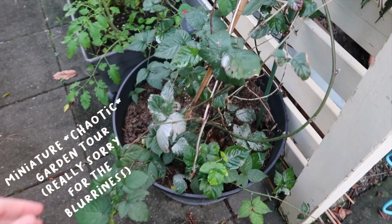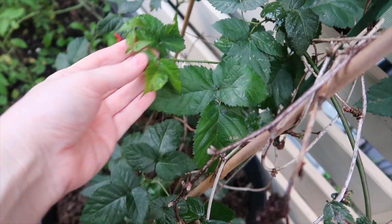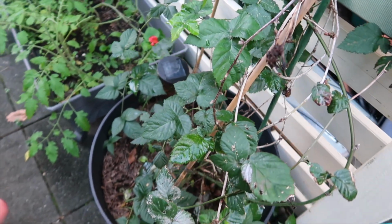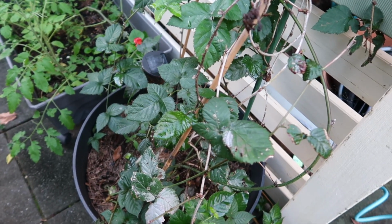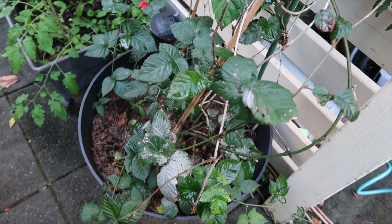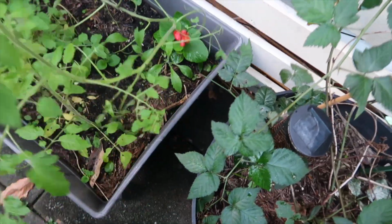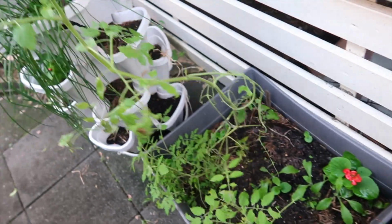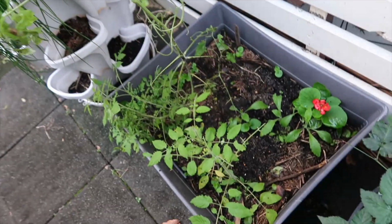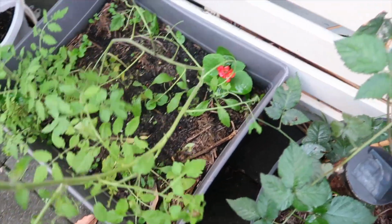So we have this blackberry who is not looking too well in some spots, but in other spots she's vibrant and she's coming back. But I feel like I can't cut it back because the good stuff is on the end. I don't know, so I'm hoping to put that in ground. We have some more self-seeded tomatoes. We have so many. Look at this. Oh my gosh, that's huge. So many self-seeded tomatoes in here, as well as some weeds and a nice little begonia down there.